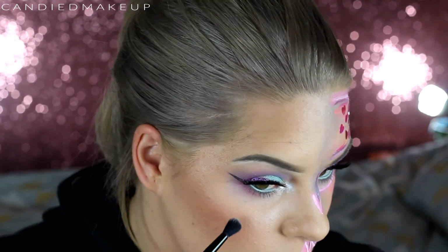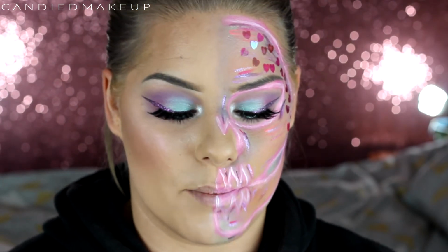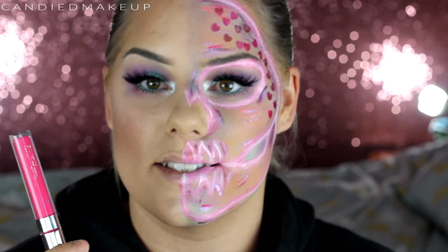To finish up my look, for the other half of my lips, I'm going to use my Colourpop Ultra Matte Lip, and this is in Highball. This is one of the shades I used on the other side of my face. And now to do something with my hair.